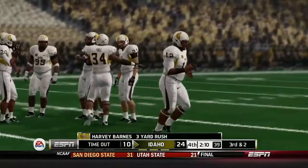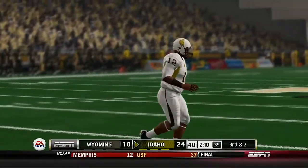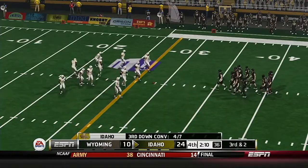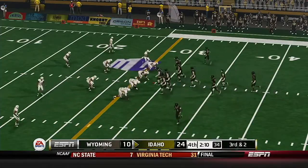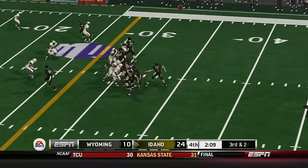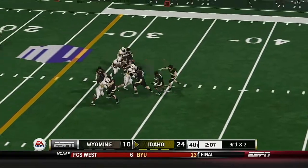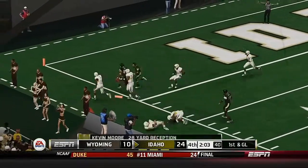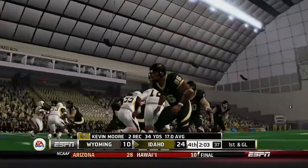At about the 29-yard line. The back gets three on the carry. You're not going to be able to get by a sure tackler like this linebacker too often. This is the eighth play of this drive. Inside the 10. Quick throw to the tight end. And he's finally knocked out of bounds at the 1 yard line.